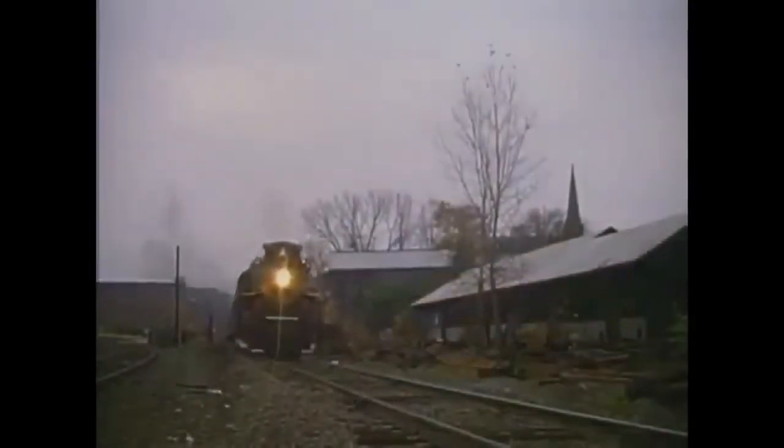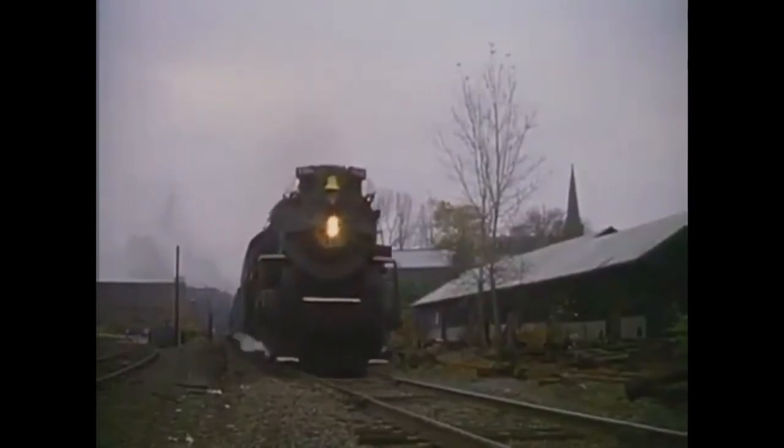Right after the excursion, the 759 deadheaded under steam to Rouse's Point, New York, for winter storage in the Delaware and Hudson Roundhouse there, since the locomotive had been scheduled tentatively for excursion duty on the D&H the following April.